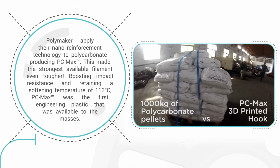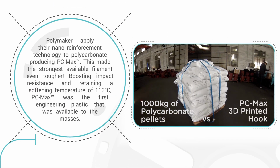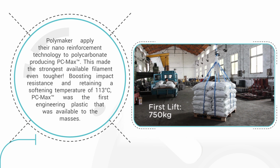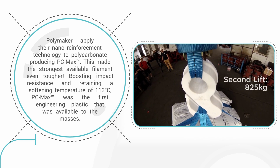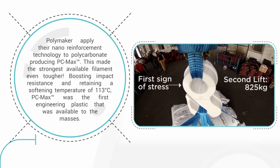Polymaker applied their nano reinforcement technology to polycarbonate, producing PC Max. This made the strongest available filament even tougher, boosting impact resistance and retaining a softening temperature of 113 degrees centigrade. PC Max was the first engineering plastic that was available to the masses.